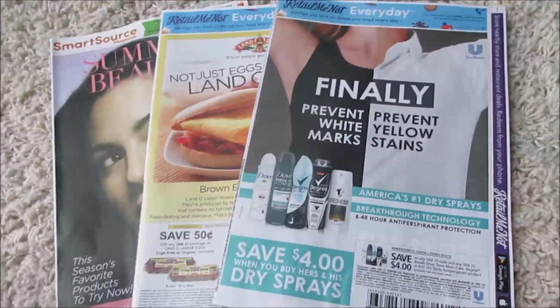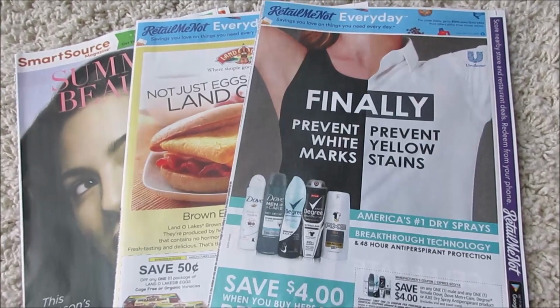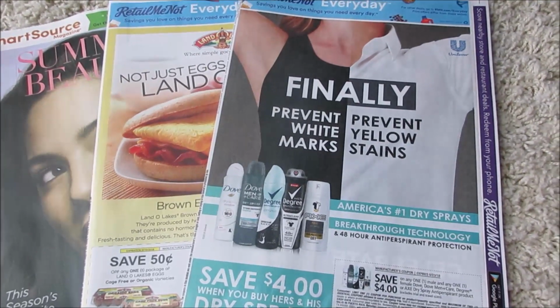Good morning, everybody. I'm here to share with you guys what I get in my inserts. I usually order my coupons because these inserts are so bad.